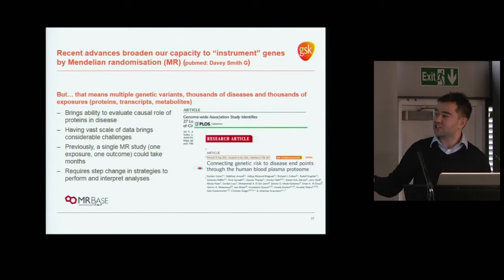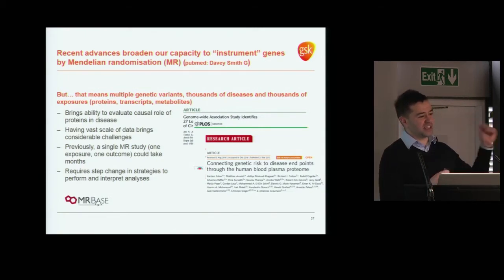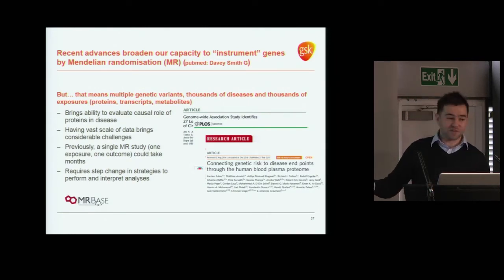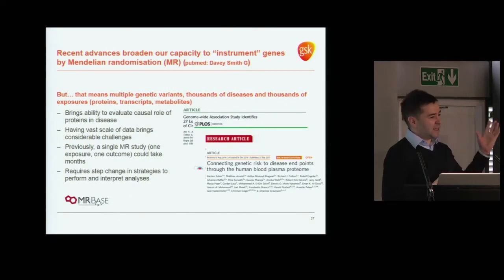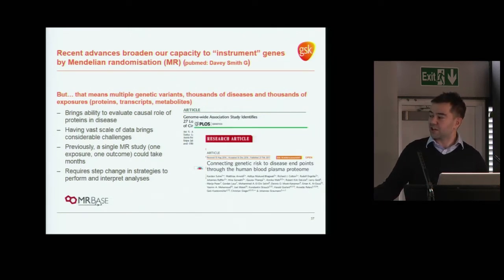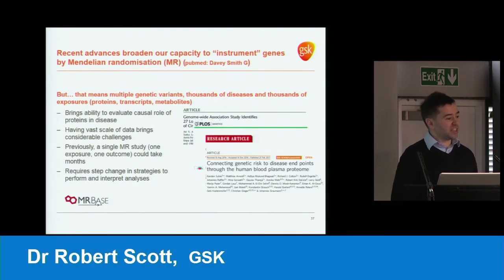So that brings huge challenges. It brings us big opportunities in the sense that we want to be able to evaluate the causal role of all of these different proteins against all particular diseases, because then we can quite easily say, I think there's evidence that if we target this protein, it will have an effect on this particular disease. However, the challenge is, and I know this because I've spent many years of my life doing these things, that previously, doing a single MR study of one exposure against one outcome could take months of your life as you fight to aggregate all of that data. What that means is that if we really are serious about measuring thousands of exposures against thousands of outcomes, it needs a step change in our strategies to perform and robustly interpret those analyses.